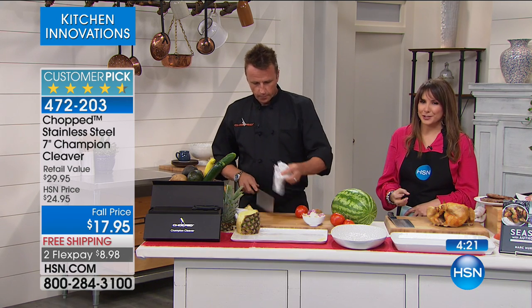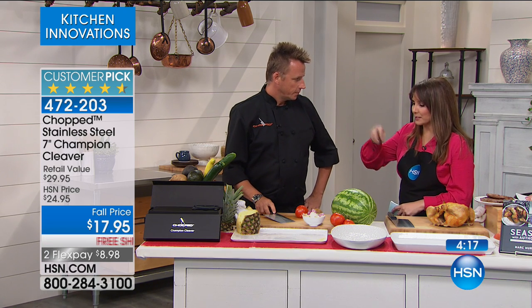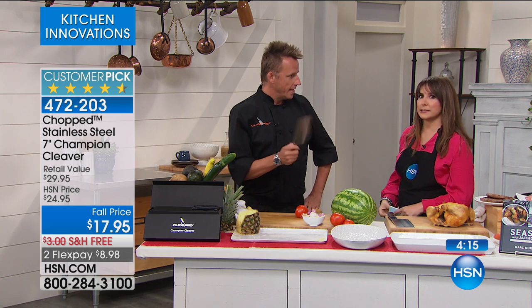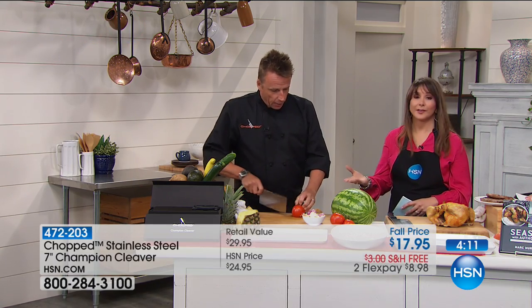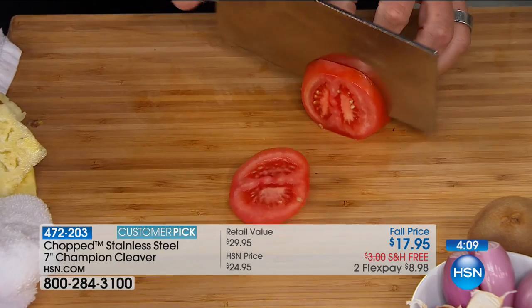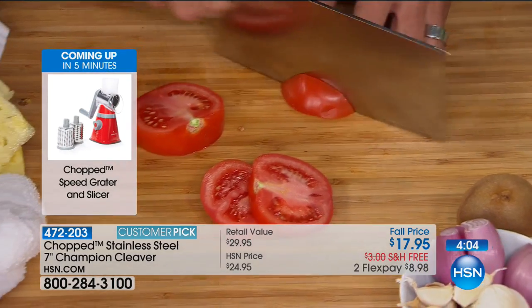Also, those squashes we're going to be turning to this fall, the acorn squash, the spaghetti squash, those are hard to take on, but this will get through them. It's also sharp. It goes right through the tomato like this. BLT time, exactly. And as you were saying, this is a great gift.